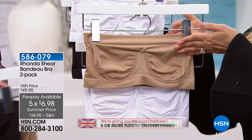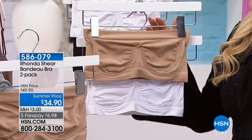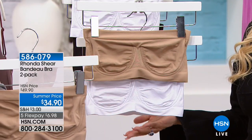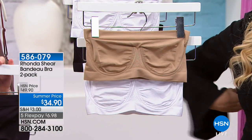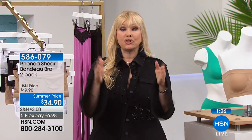Let's say this is a small. You could be a small and be an A cup, or you could be a small and be a D cup. Excuse me, and it'll still work for you. Same way with large. If you're a large, it's more about your back being a large. Yeah. Then you can still be an A or B cup. I wear a large, but I am a double D cup. But I don't want you to think cups. I want you to shop your top.